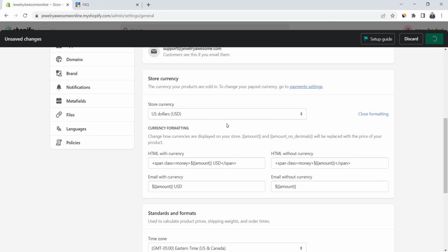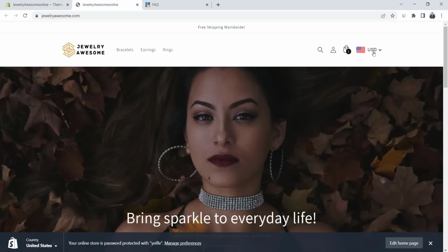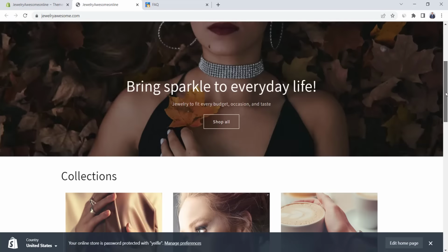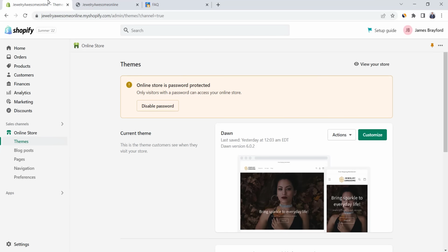Click on Save. Now let's go to our website. We will find Currency Switcher added to the website. Now it's showing USD because of my location. But if someone opens the website from Europe, they will see the products in Euro currency. Now let's go back to the dashboard and add another app.